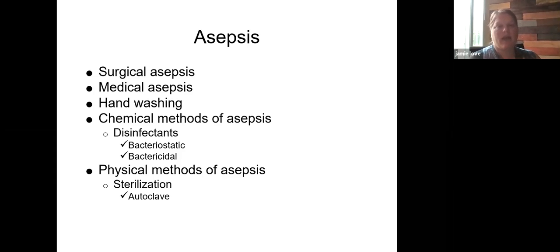During surgeries, we act a little different in the whole way we set up our room and everything than just having a medical asepsis when we're doing an OR type procedure in our fluoro room, where we're just doing a lumbar puncture versus going in and doing a whole hip surgery. There's going to be two different types of room setups, and we'll talk about those in a minute.